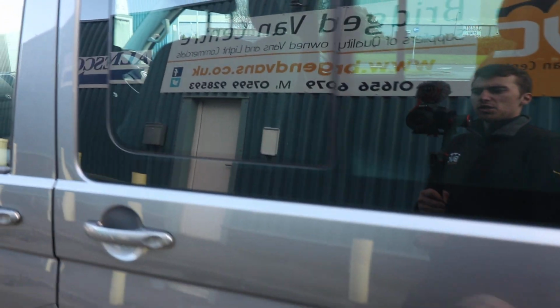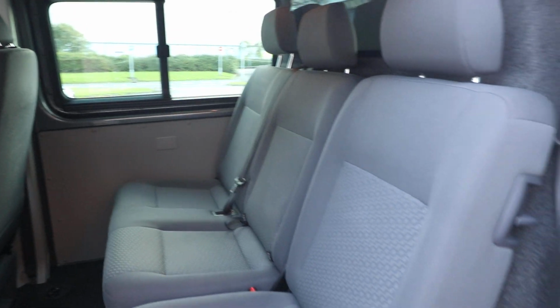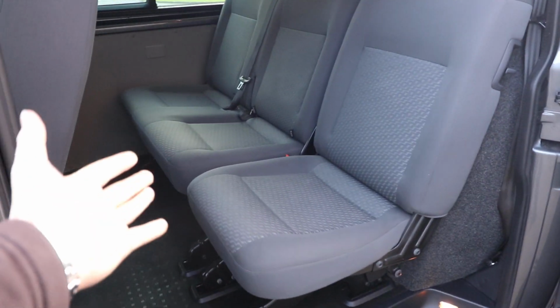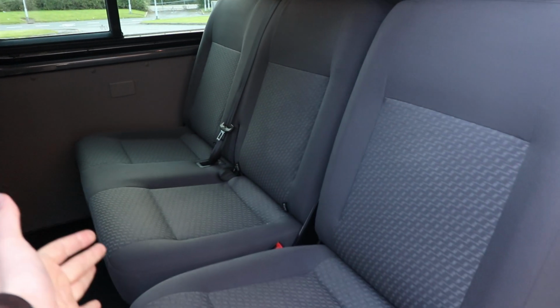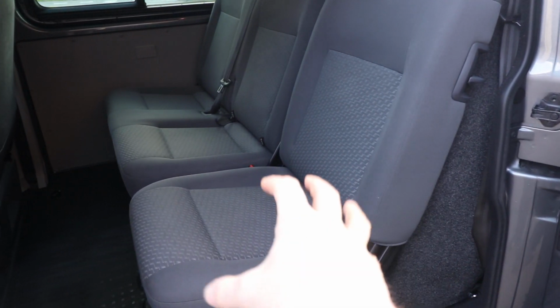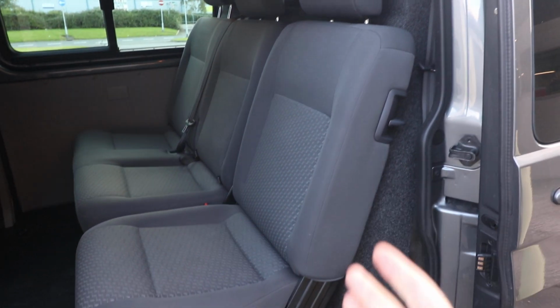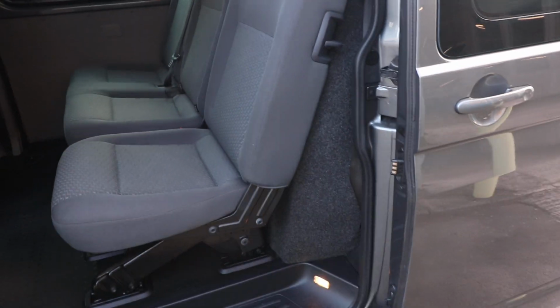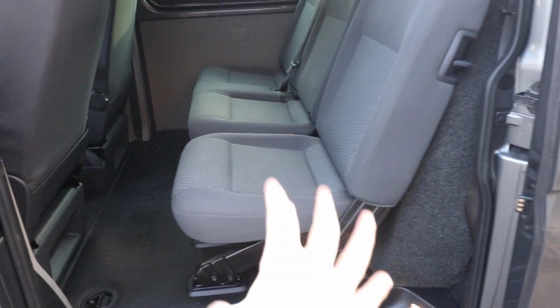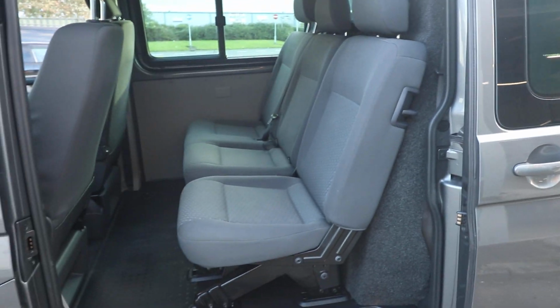If we open up the side loading door here, we can start to have a look at the Kombi element of this van. On this age, all Highlines came with a 2+1 split in the back, which is very nice. It gives you full independence of this single seat compared to the two if you so want to. It doesn't make as much of a difference when you've got the bulkhead, because of course you're not going to be pulling that forward to climb in through the back. But it's very nice to have that option, and you could remove the bulkhead if you didn't want that there as well.